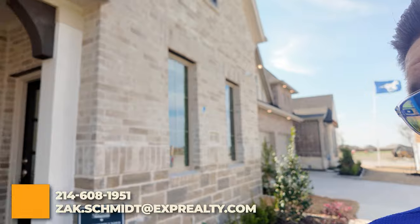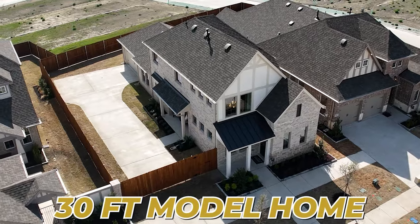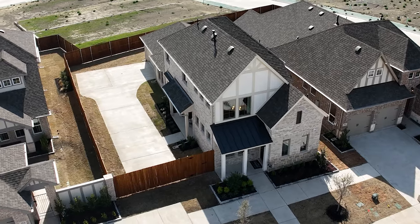So this next one is actually gonna be a fun one. This is a 30-foot product. And I know some of you are gonna be like, Zach, 30 feet, are you serious? There's no yard. Yeah, it's the way it's designed. So if you're thinking, hey, we're not home a lot, or you're just one of those people that's like, we really don't wanna maintain a yard, this could be an option.